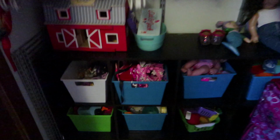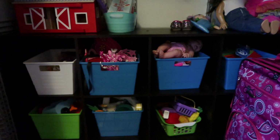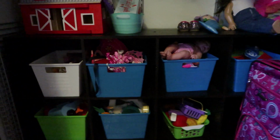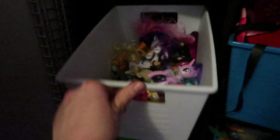Some of it we brought to my parents' house and Sam's parents' houses so that they'd have toys at their house, and then the rest we donated to other kids. We do have a collection of like My Little Ponies, Barbies, and dolls for the dollhouses in this bin.